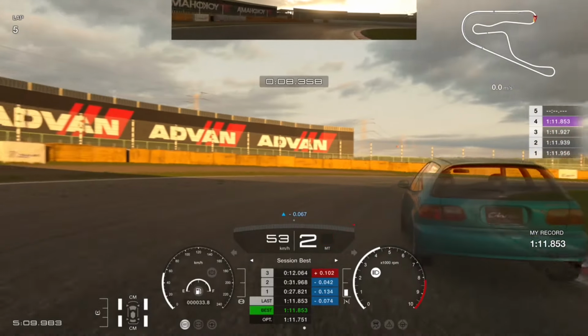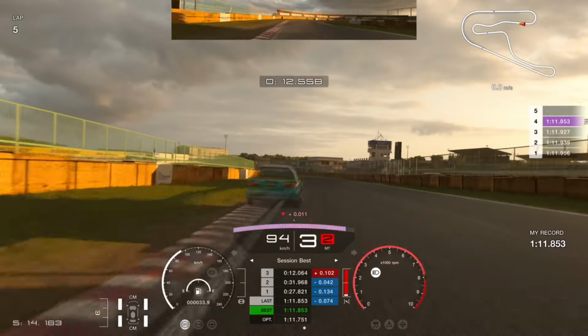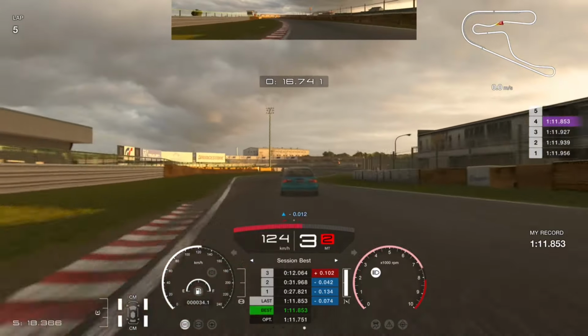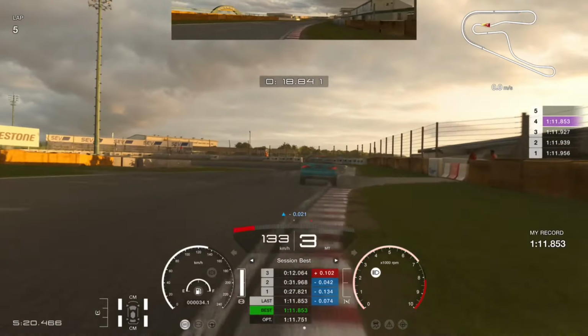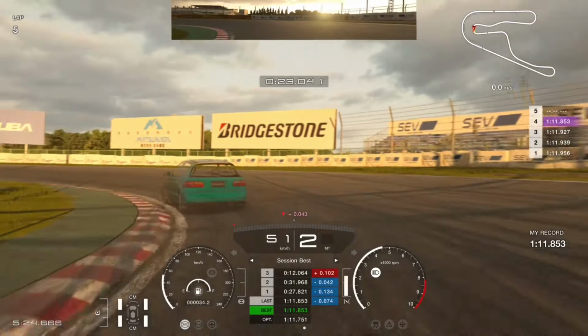And yeah, I struggled a bit to get the car turned, but we managed to straighten up the car, get out of turn 1, losing a bit of time. Nope, we are gaining it back again. How about the hairpin this time? I'm using a bit of the grass as well to get a wide angle into this one.